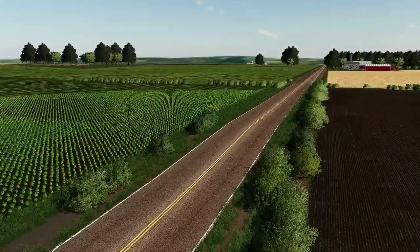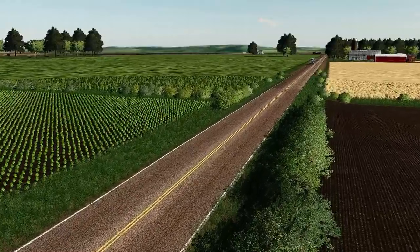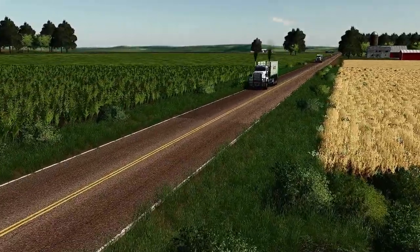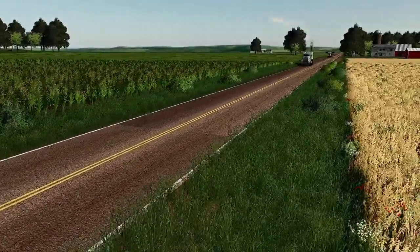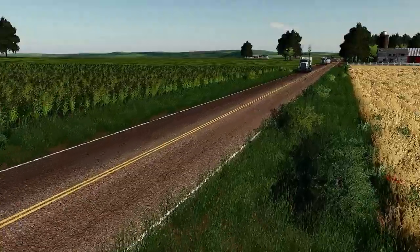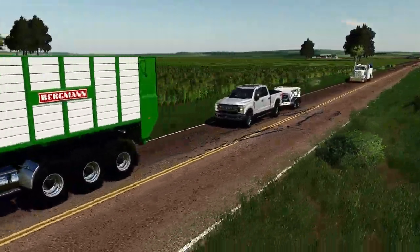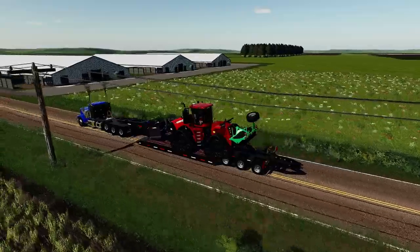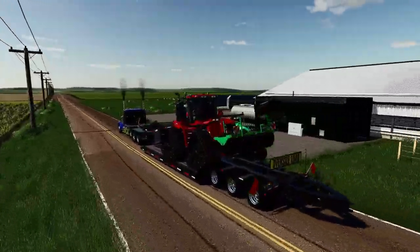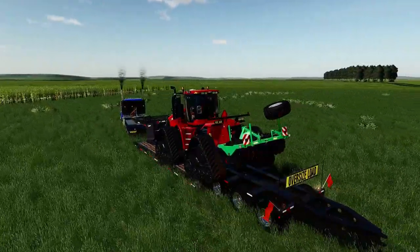Should have some of our semis coming up. Here we go, here's the first C500 coming down the road. First girl pulling the chopper, second girl coming by. Third girl, fourth girl. Looks like Squad's truck is right behind, and our service truck. So our compactor is pulling in now. Slow down, buddy. Take that turn nice and easy.